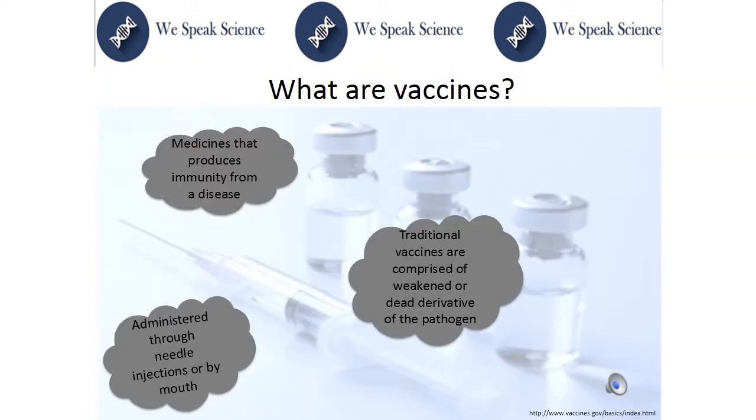Before we understand what personalized cancer vaccines are, it is important to understand vaccines and what purpose they accomplish. Vaccines are medicines that produce immunity from a disease. Traditional vaccines are comprised of a weakened or dead derivative of the pathogen. In this altered state, vaccine pathogens are generally safe and unable to cause disease. Vaccines can be administered through needle injections or by mouth.